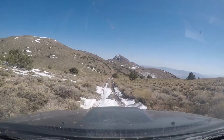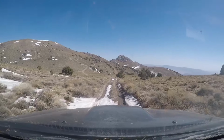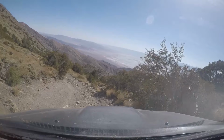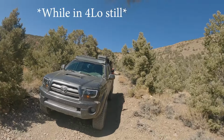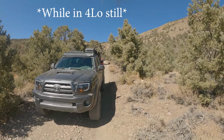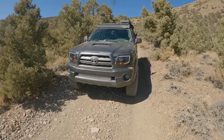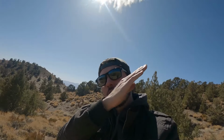After checking out the tram, we decided it was too windy to try to camp on the ridgeline, so we started heading back down the trail to find a spot in the Alabama Hills again. We're stopping for a bit. Dan's brakes overheated on the downhill portion of it. That is definitely the steepest trail I have ever taken this truck on, and I don't know if I will be doing it again. The amount of off camber and then vertical was unenjoyable, to say the least.